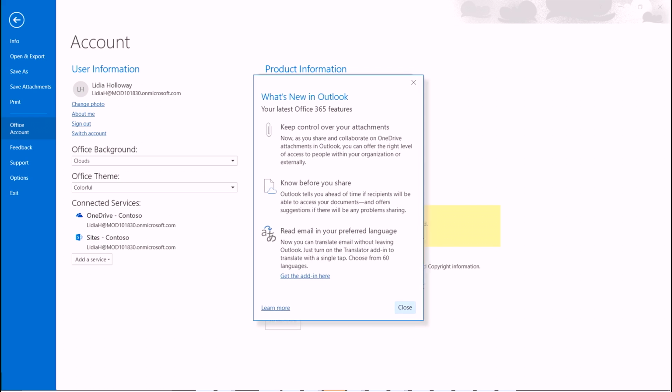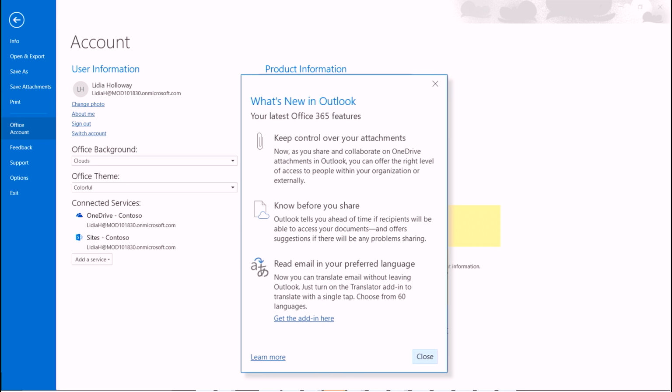First, we want to be able to reduce the overall training burden and do what we can to inform Office users about what's new by showing you a what's new panel every time you receive a new update. And we're only going to get smarter about this by exposing what you actually have within your service environment.